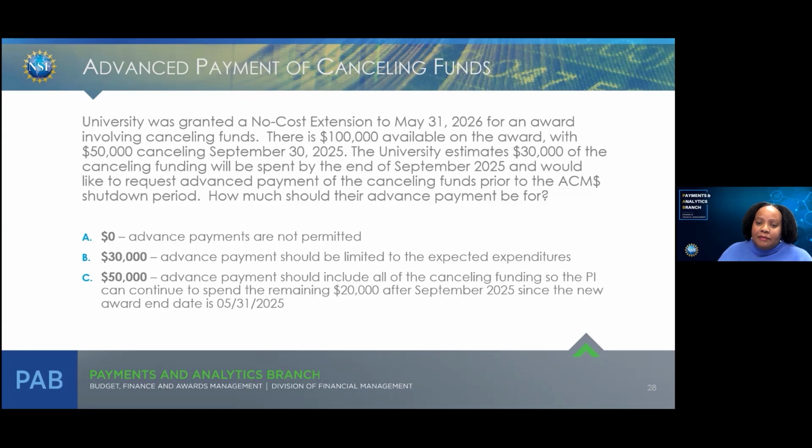Before we go over the correct answer, organizations are cautioned against advancing remaining funds simply to expend remaining balances. In some circumstances, it would be appropriate to request an advance payment if there are known expenditures that have been incurred prior to the cancellation date. However, these invoices will be paid by your organization after the cancellation date. However, it is inappropriate to request advance payments of canceling funds simply to allow further expenditures to be incurred after the September 30th cancellation date, even if the project has been extended to permit further use of non-canceling funds. The use of canceling funds for expenditures incurred after the canceling date is not allowable.